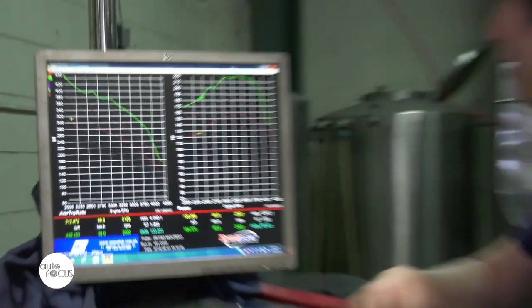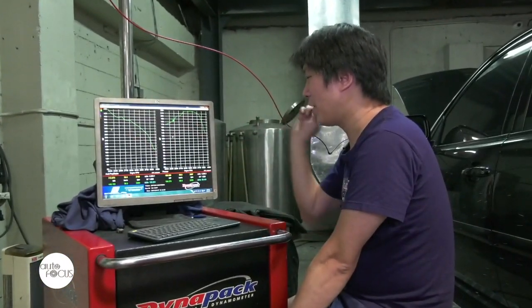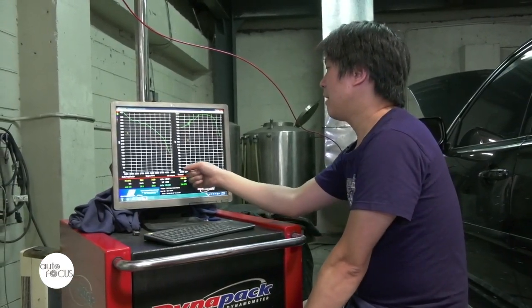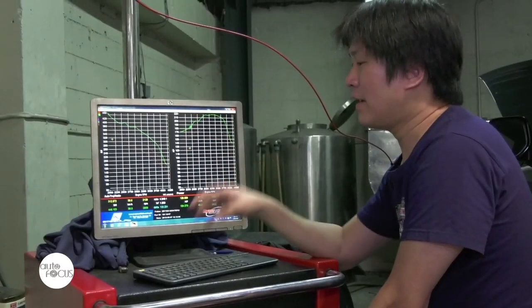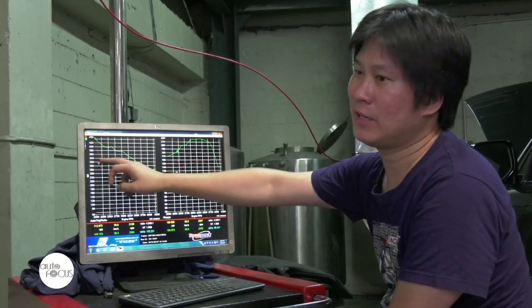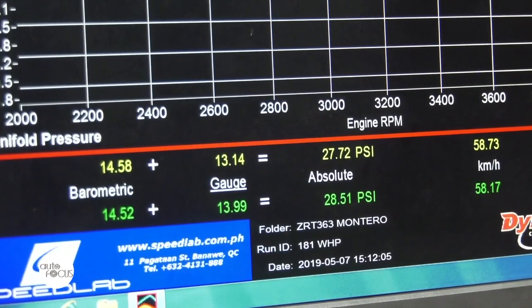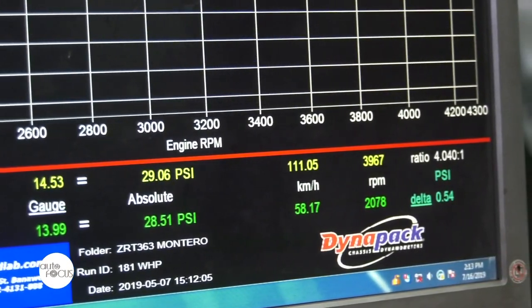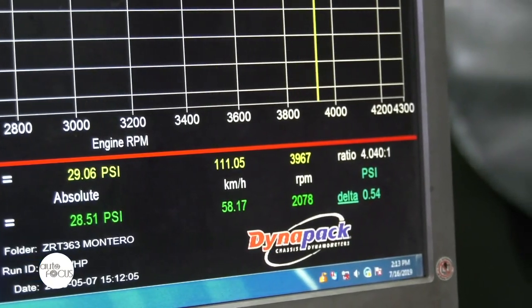So next time when you want to argue with your friends, you should always ask, "Okay, horsepower at what RPM?" It always has to have that, because power by nature is defined as work over time. Torque is the work that you're doing, the amount of force that you're giving. Power is time, meaning how much force you apply over a period of time. And that period of time is from 2,000 to 4,300 RPM.